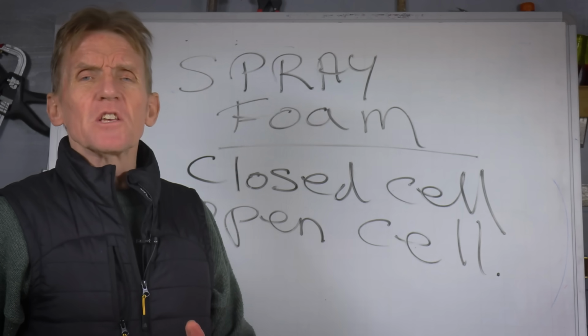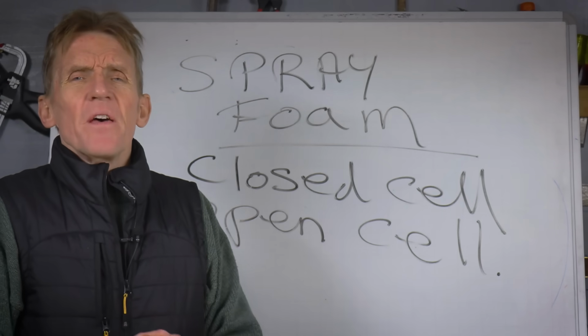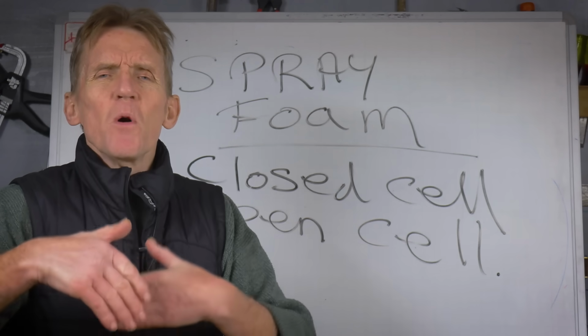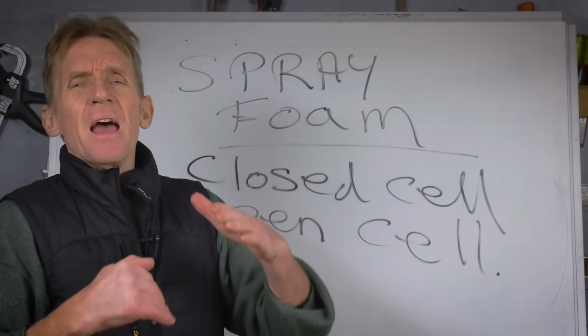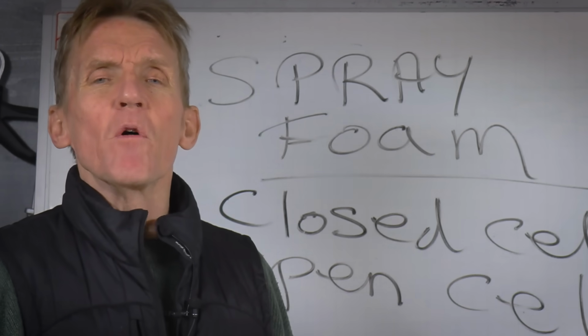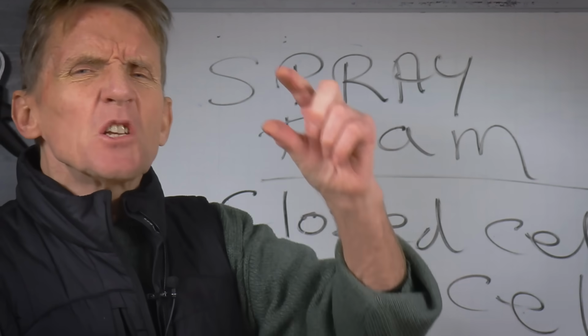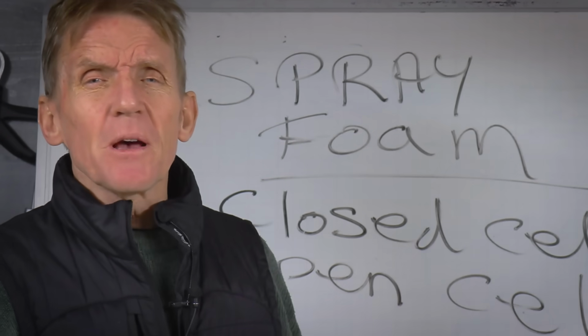Now, another thing to observe about spray foam is that it's very rarely put in that thick. In other words, when you get something like Celotex, Kingspan or any of those products, they tend to be sort of 100 mil, 120 mil, that kind of thing. So you've got quite a bit of mass there through which the heat can't travel. But with spray foam, they might put it in to a depth of maybe 25 millimeters, 50 millimeters, something like that.